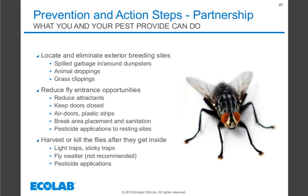And then harvest or kill the flies after they get inside. Light traps, I'll get into some details around that. There are some sticky traps that can be used, and really a light trap that uses glue boards is preferred because it captures the flies and does not allow particulates and such to be moved around. Zappers or electrocution type fly lights should be limited to areas where there's not going to be risk of contamination, because studies have shown that the bacteria is actually released once those flies are zapped. Use the lights with UV light. Ultraviolet light is attractive. And then fly swatters, we don't recommend them. They cause splatter and such like that.